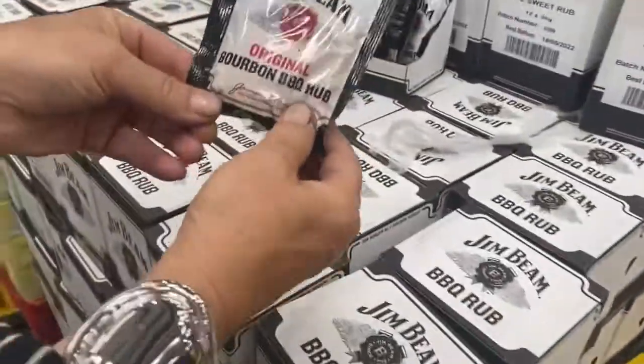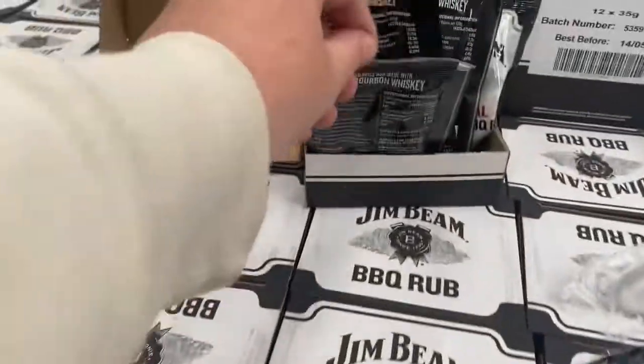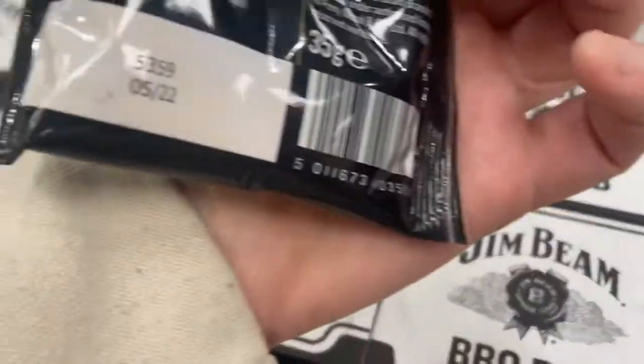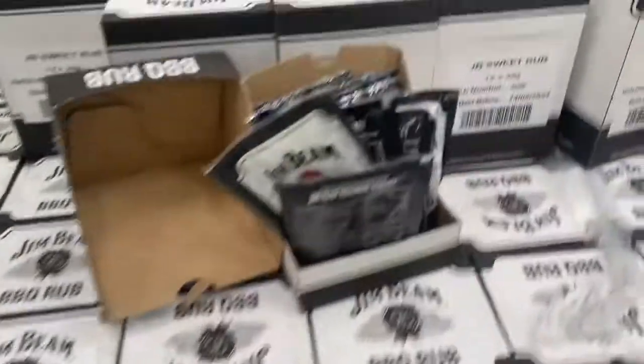Got some bourbon barbecue rub here, which is £2.50 a case. You get 12 packs of that. I bet that's really nice, actually. And that is the 5th of the 2022, so a little bit out of date. And then they've got the hot and spicy.